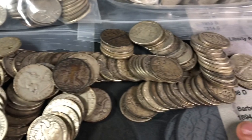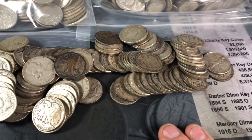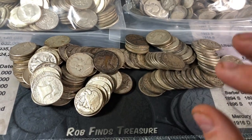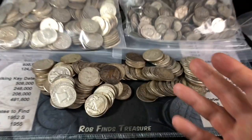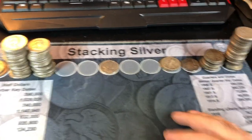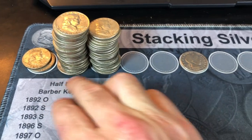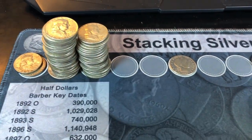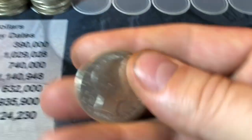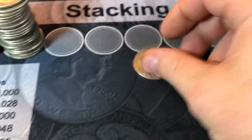Let me get the Ben Franklins and the Walking Liberty half dollars sorted, separated, and see if we have any better dates, key dates, or things like that. I'll be back once I have them sorted. So we've got the Franklin and Walking Liberty half dollars separated. We got a couple in the 40s, a lot in the 50s, and a lot in the 60s for the Ben Franklins. We did find one polished Barber half dollar, 1908-O.